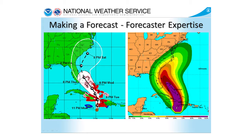So we have the track and the cone of uncertainty. A little tidbit about the cone of uncertainty: a lot of people don't realize this. It doesn't change from storm to storm. It's based on the last 10 years, an average error of the storm. And they can say, based on the storms that have happened in the last 10 years, this is kind of an average error that you can expect it to typically stay within this cone.